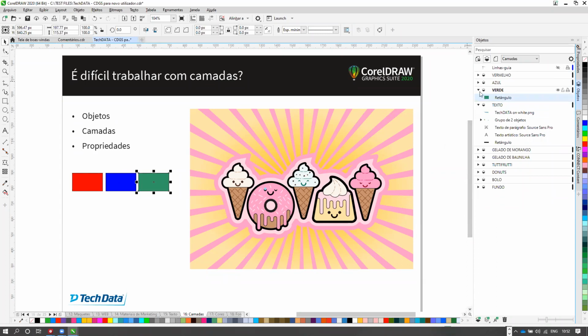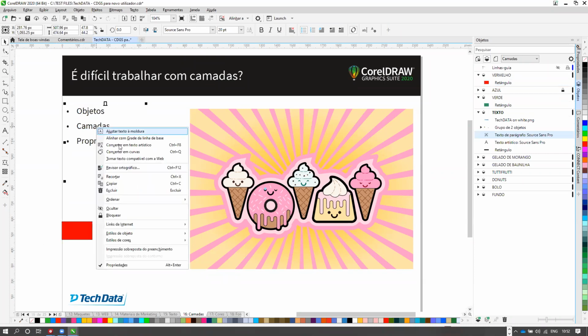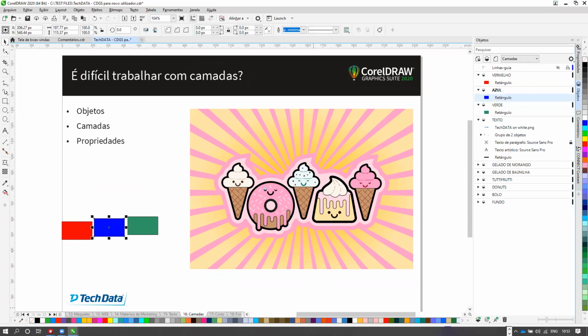Now, why do I work with layers? If you have a very complex design, it makes it much easier to work with, for example, if you turn off the visibility of layers. So as I turn off my red layer, everything on this layer just disappears from view. I can also lock a layer. So if I lock my blue layer, I can move these, but this one is locked down. Let's just unlock this. And now I can move it again. So it makes sense to work with layers because it makes it much easier to work with a complex document.